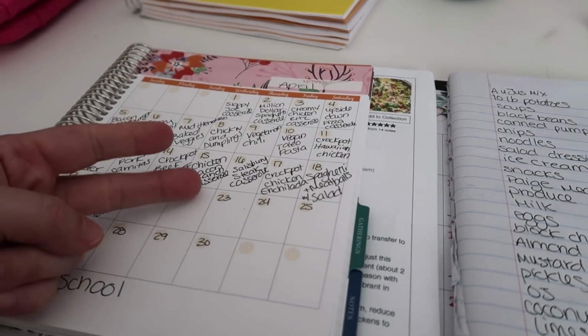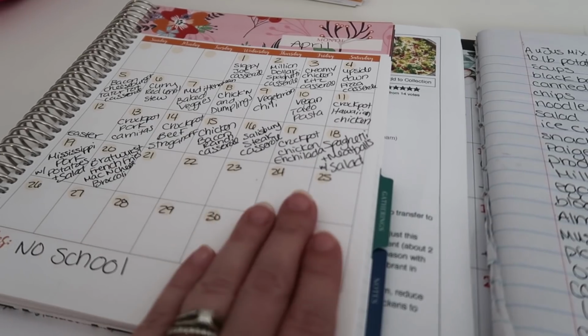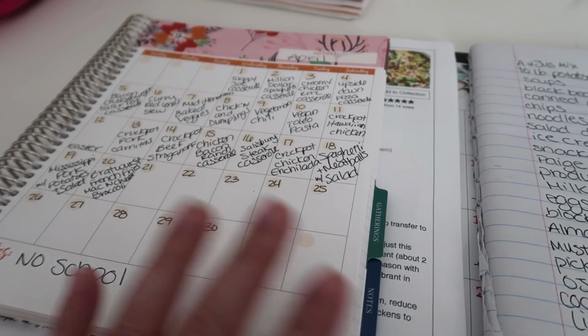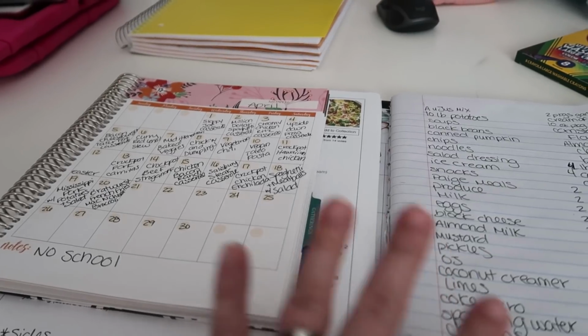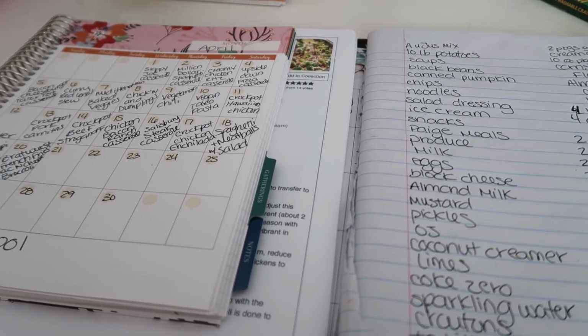I think I'm gonna do 2 weeks at a time, because that's really gonna keep me out of the store, whereas I don't have to go back every single week for fresh stuff. I think I'm gonna buy the produce and drinks and stuff to last for 2 weeks, like milk and things like that. And that way I'm not going to the store as often. So that is kind of my game plan, but like I said, now I have to take another break and do some schoolwork with my first graders.